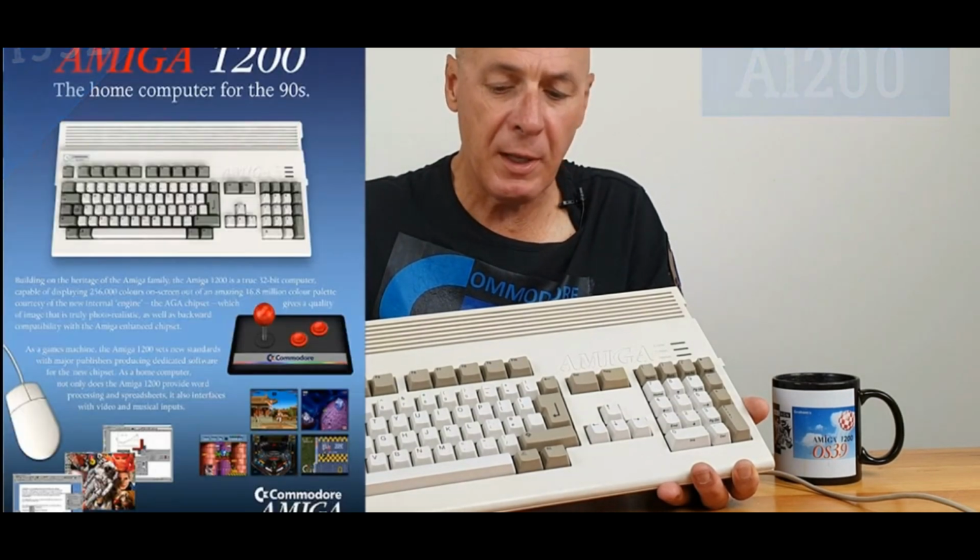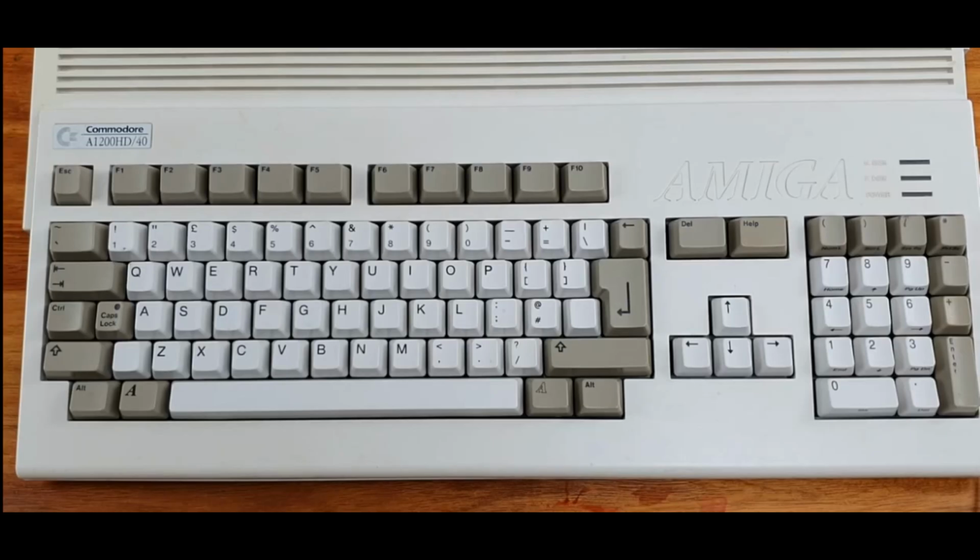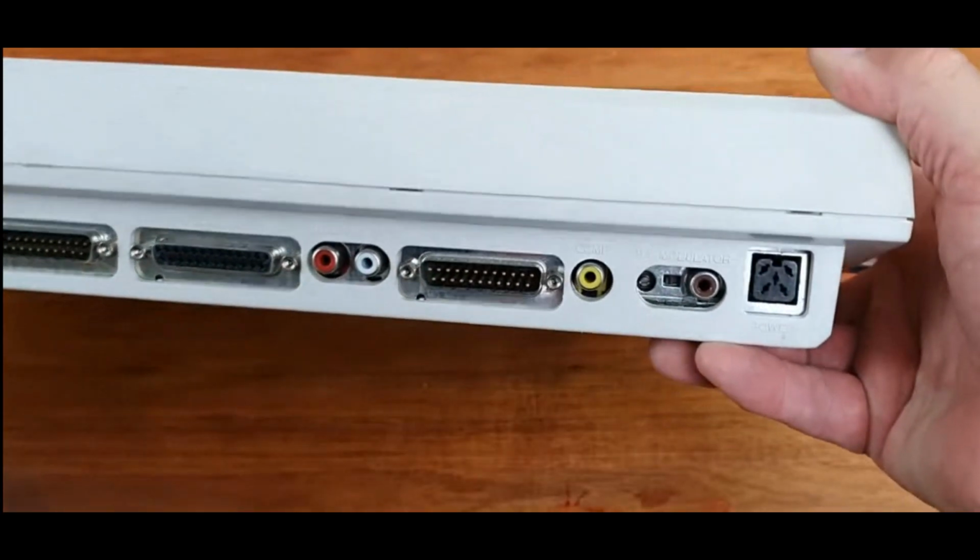The Amiga 1200. This was the wedge shape again, but a massive improvement on the previous models and arguably one of their most successful. It came with 2 meg of chip RAM as standard, a 68040 CPU, and it was the first model to offer the AGA chipset. It ran at 25 MHz and it could display 256 colours simultaneously on the screen without using any tricks to do it.